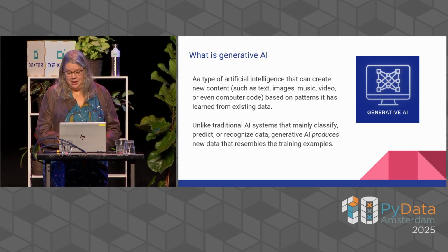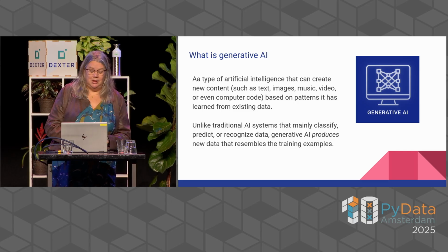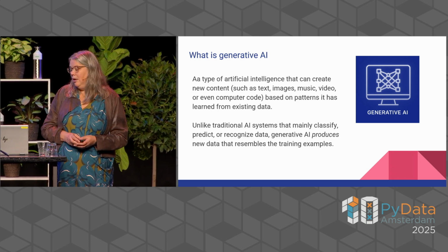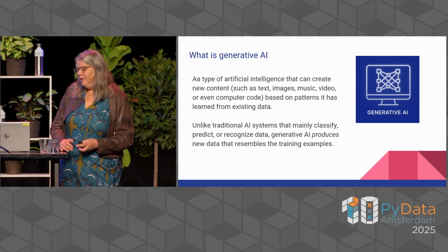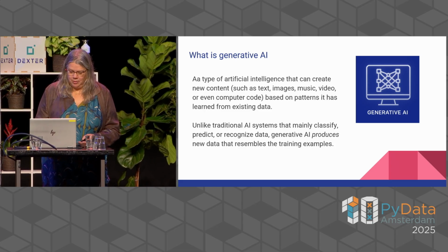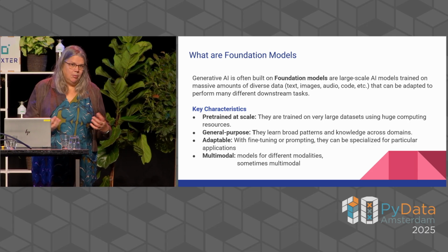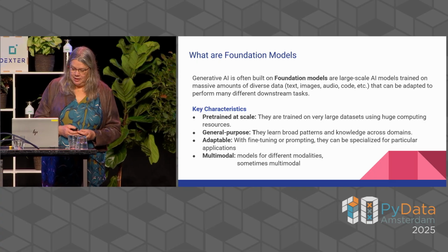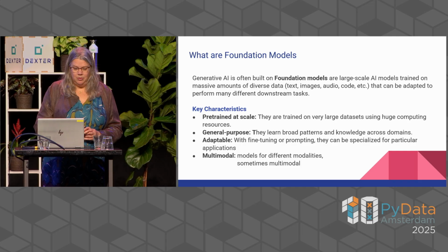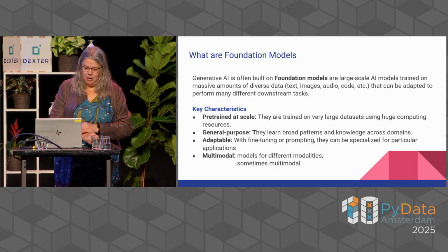And the most famous examples, at least for me, are ChatGPT, GPT-3, 4, 5, 6 already, I think, almost. But also other models like CLIP, for image processing, where I really had blood, sweat, and tears to make such algorithms myself. Now you just ask ChatGPT, or this model, to do that for you. They're often based on foundation models, which are the basic models below that, which you can retrain for a specific application. So they are pre-trained at scale, with huge computing resources and very large data sets, and they are general purpose. You can ask them anything, and then you can fine-tune them or prompt them to get your point across.